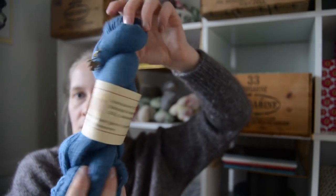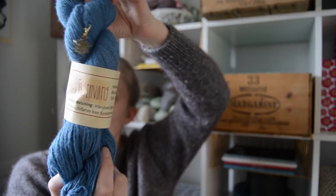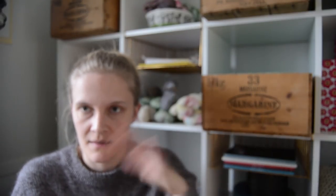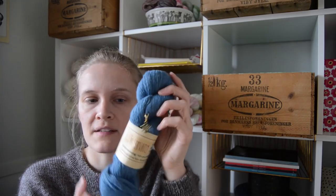And then this is from Denmark. And this is by Friesenmark, who is actually also going to be at Fiberfolk, which is a... I know I'm all over the place. I do apologize. Things sort of pop into my head and I just start talking about them. But I am organizing a fiber festival, a wool festival here in Roskilde together with Jakob. This will be our third time organizing it. And this brand, Friesenmark, will be there.